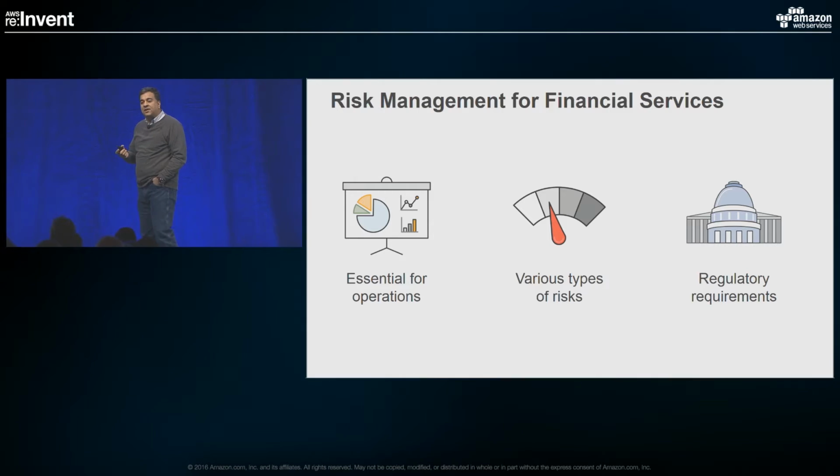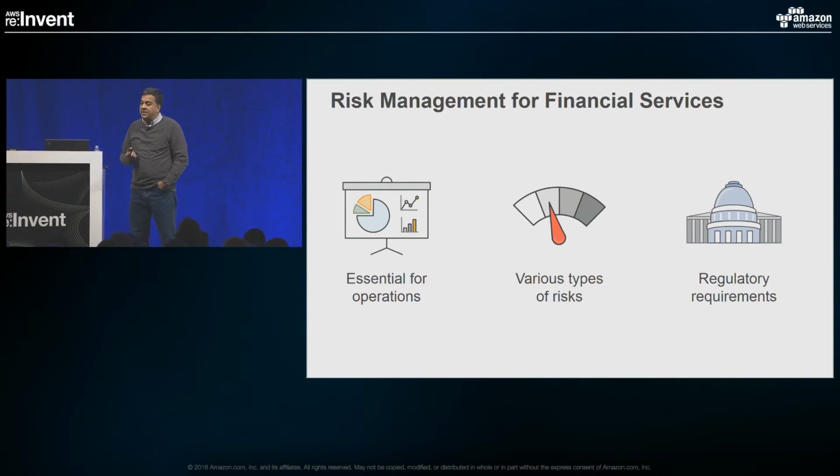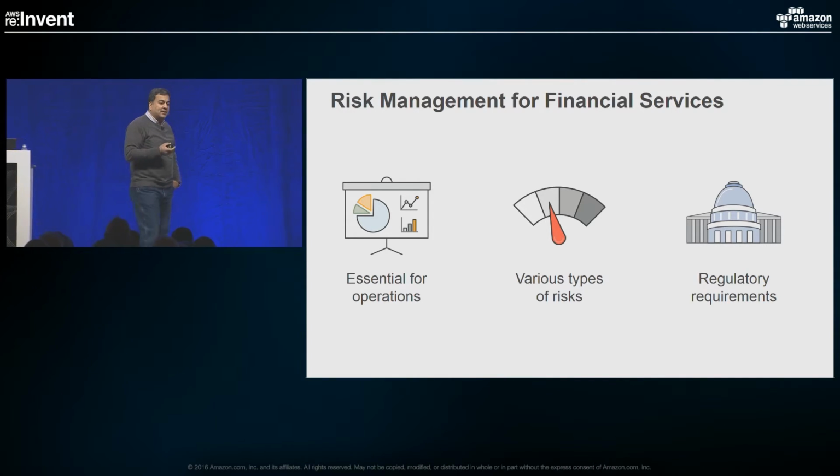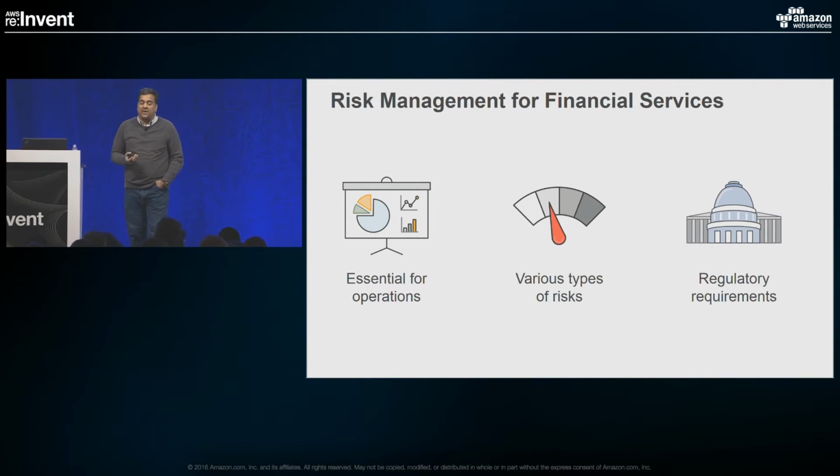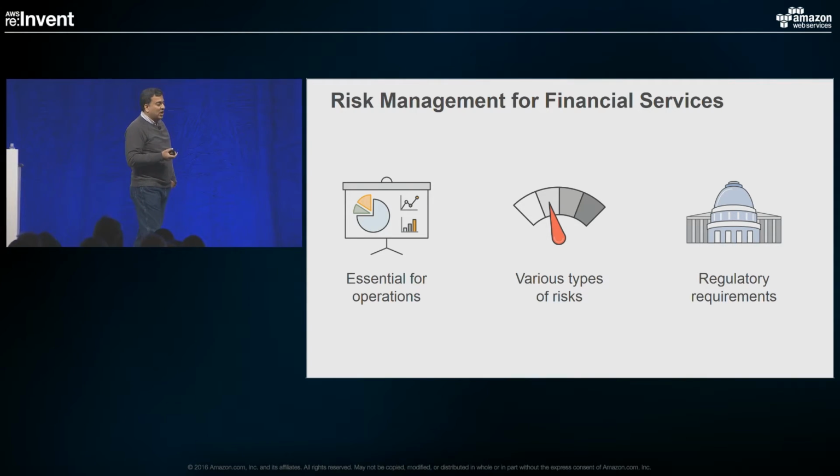Apart from the regulatory requirements, some of these reports are required for the traders and senior management at the companies to make decisions based on what they have in their portfolios for next day's trading, right? What kind of risk they are holding. So they need to have those results. So not only is it a regulatory requirement, it's also a business requirement to have this for adequate risk and management of that risk within the financial services.